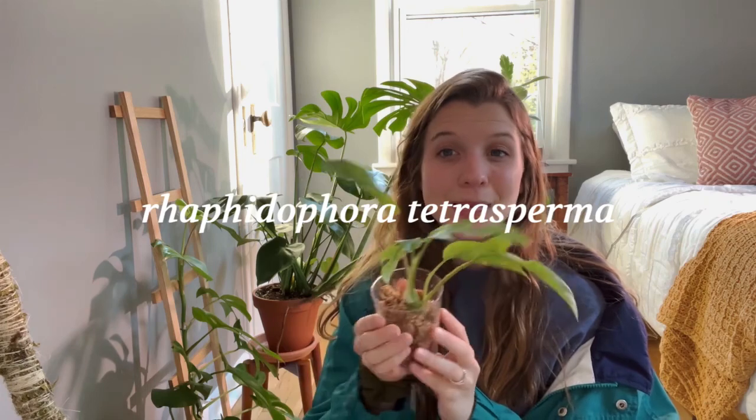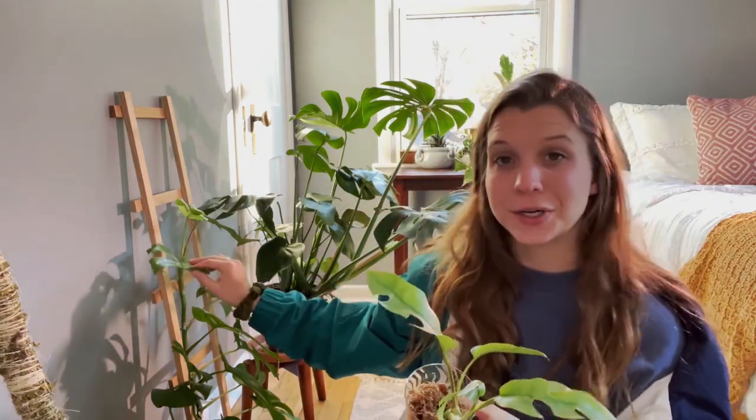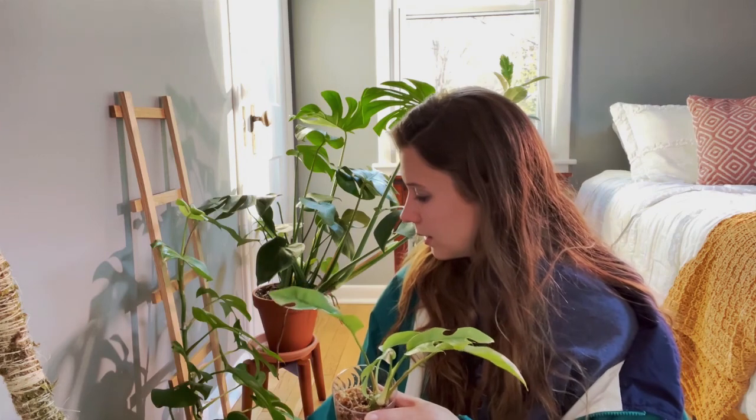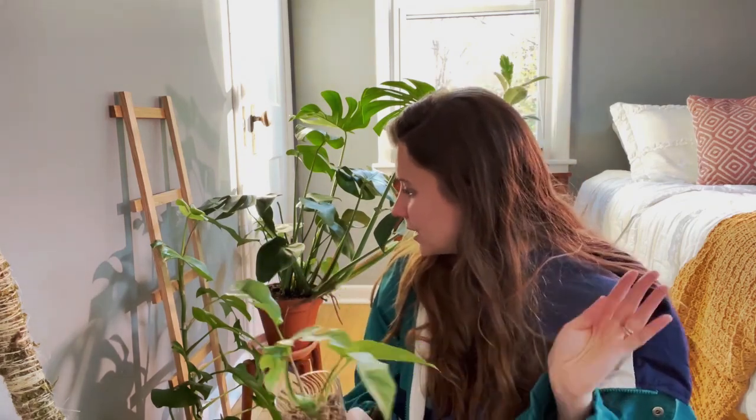This is just a little baby Rhaphidophora tetrasperma, which I have one already right here, but I really like this plant a lot, and I'll either pot this in with this guy when he's ready to be repotted, or I'll just start him on his own pot, because honestly, I really like this plant. So very pleased with that little guy.